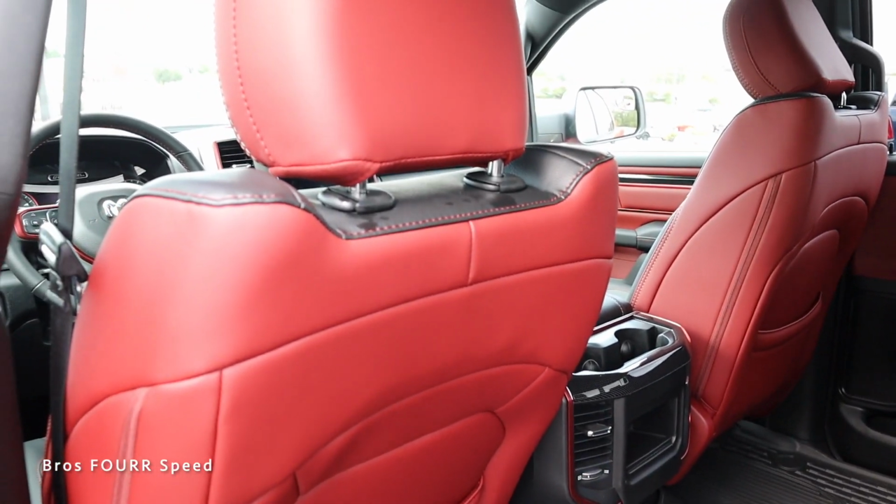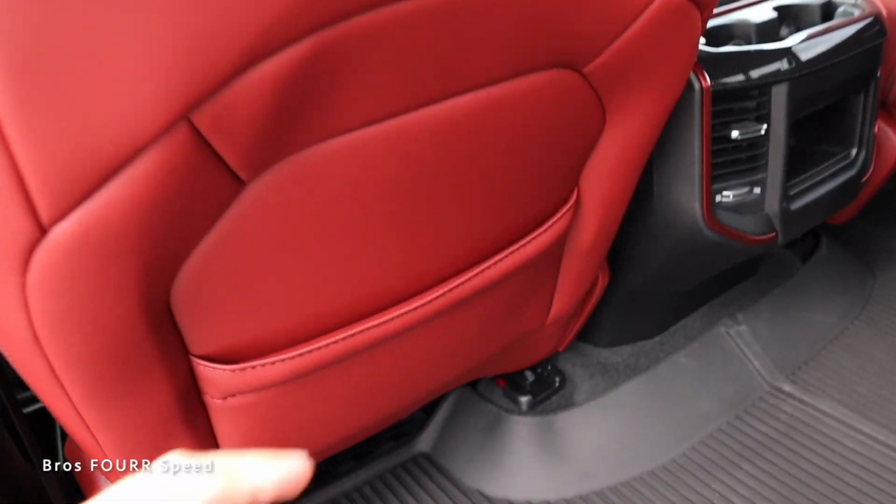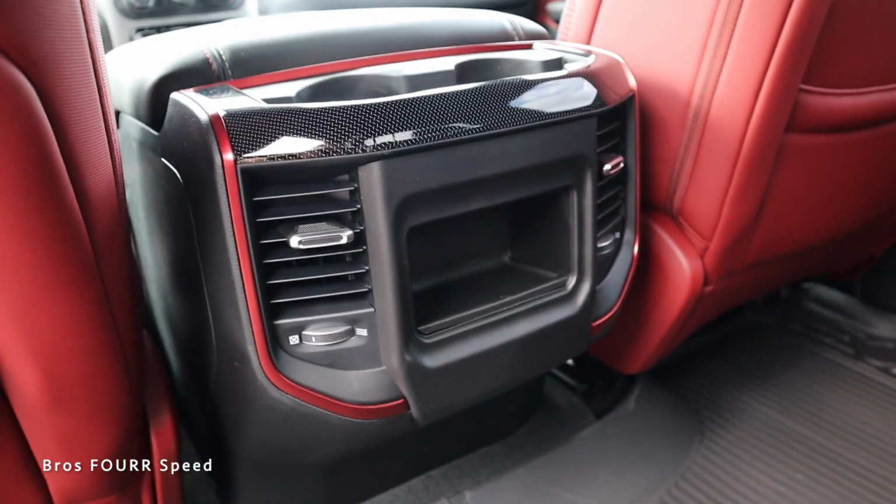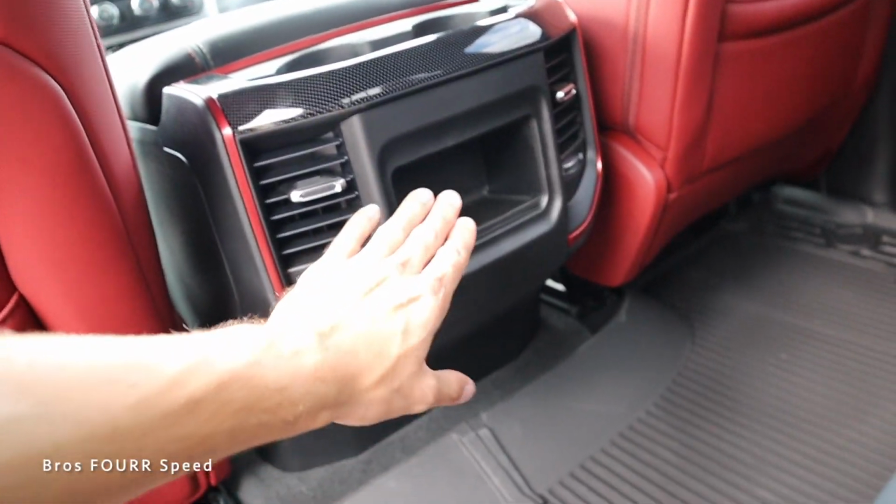Spinning around, the backs of these front seats are all finished off in red, and we do get some storage behind them. There's air vents in the center, as well as two cup holders, more of that same trim you saw on the dashboard, and then the storage right in the center.